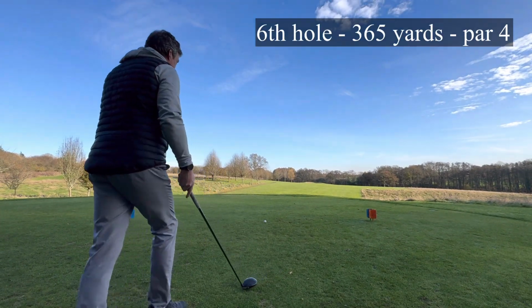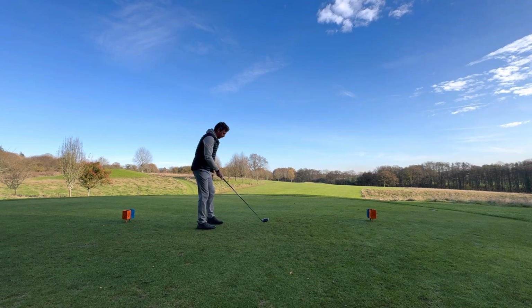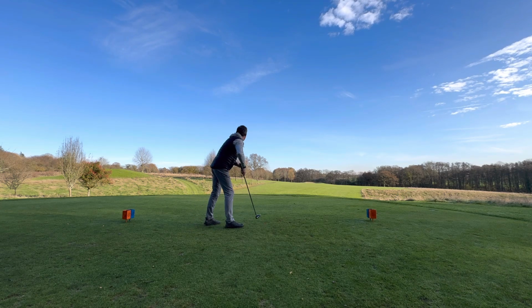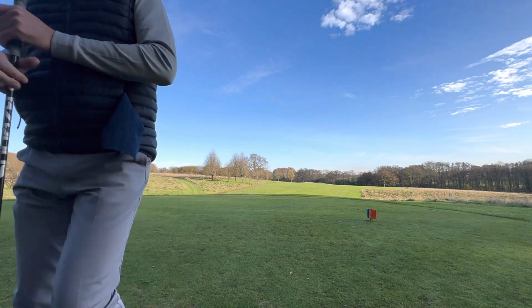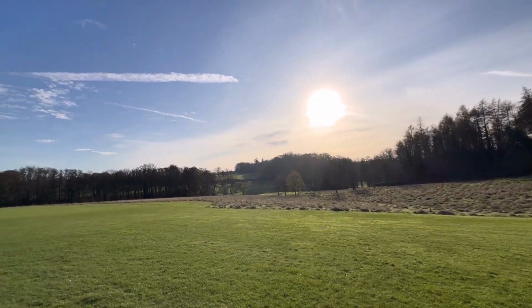Orange tees here. It's about 240. 370 yard. 365 yard, par 4. Not much breeze about. Tiniest little bit into, but barely anything. Just hopefully go over those trees. Yep, solid. Nicely in the fairway. Glorious, glorious day. Glowing sunshine. Beautiful.